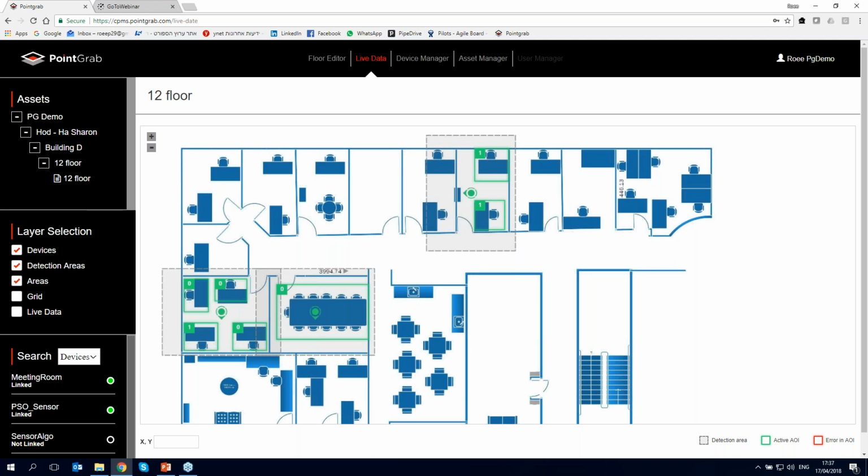Another question here. What other points are being generated besides occupancy data? If the question is with regards to environmental sensing or other sensing capabilities, this is something that we are exploring at the moment, to add more sensing capabilities in the next version of the hardware. With regard to the current setup, we're providing the count, as I mentioned.